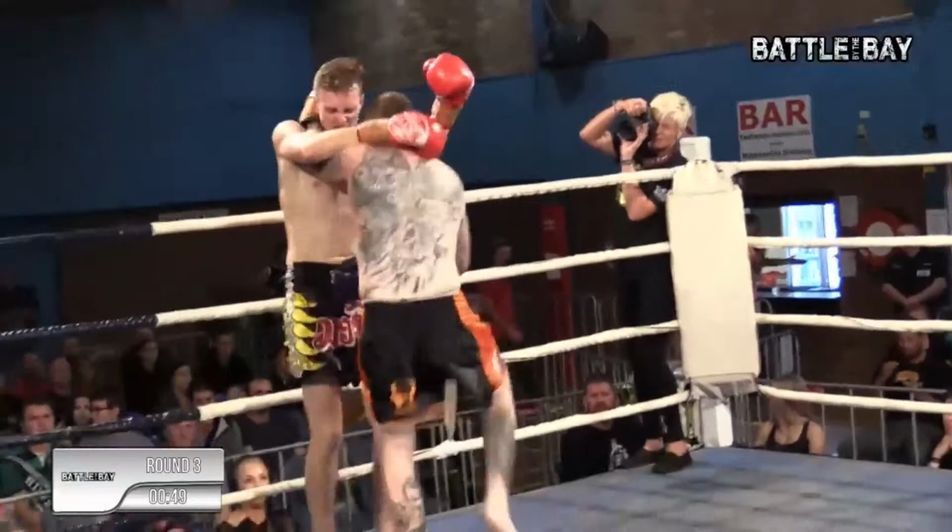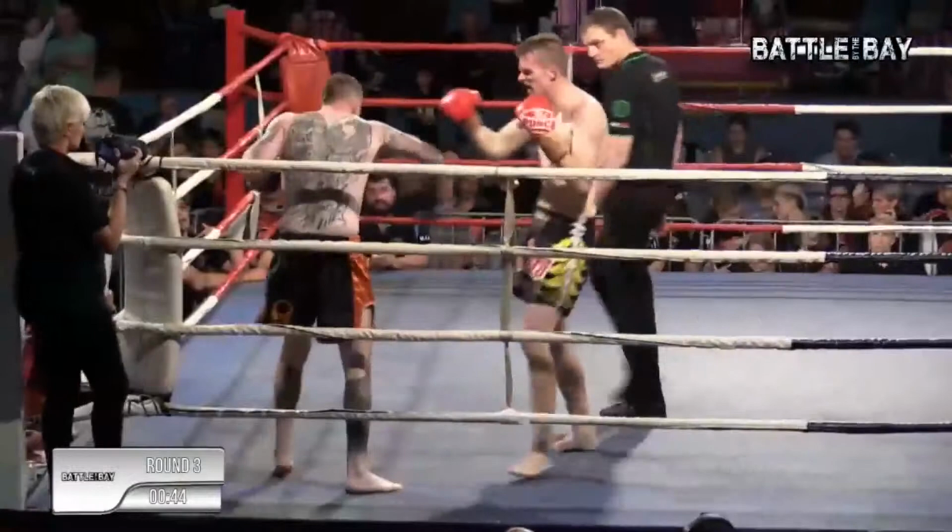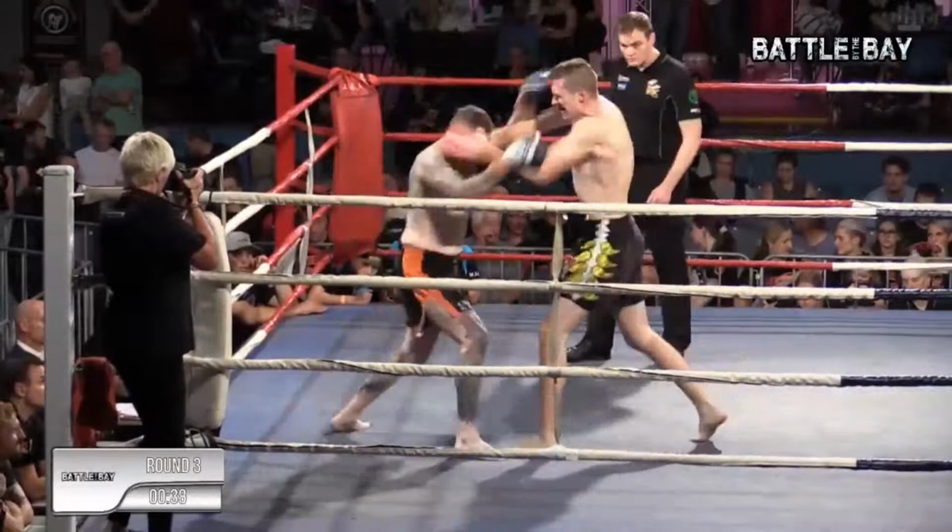Maybe he was just listening. Good block there by Judd. Very good knee there by Judd. Both boys punch their way out of that clinch. Nice left right there by Ben, nice and straight. But Judd counters back. Beautiful cut. Inside outside leg kick.